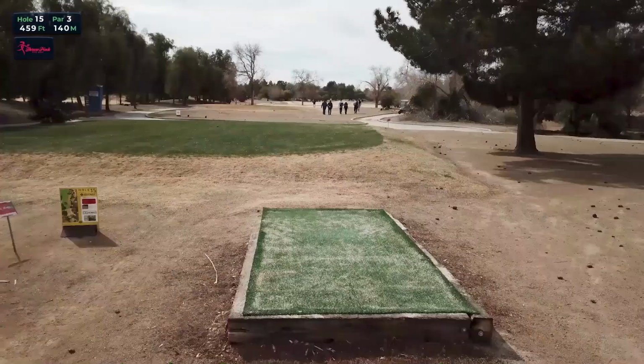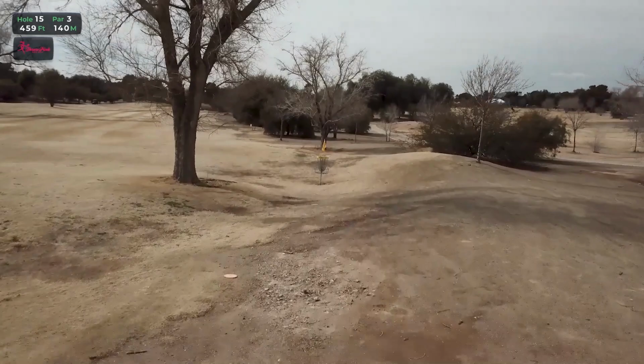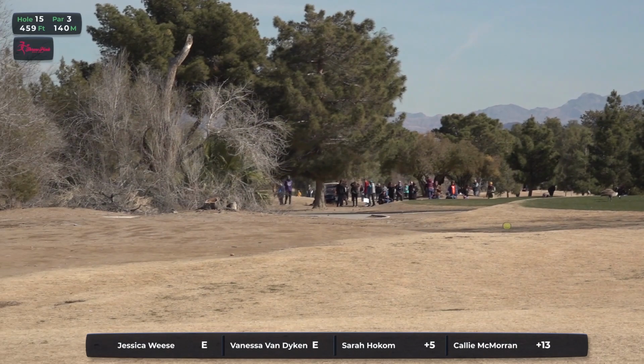Eagle, for me, it's a new PDGA commercial. Here's hole 15. Hole 15 is 459 feet. It's a par three, and there is some out of bounds on the far left side. And if these players kind of early release a forehand, there is out of bounds on the right. But Sarah will have no problem clearing that.